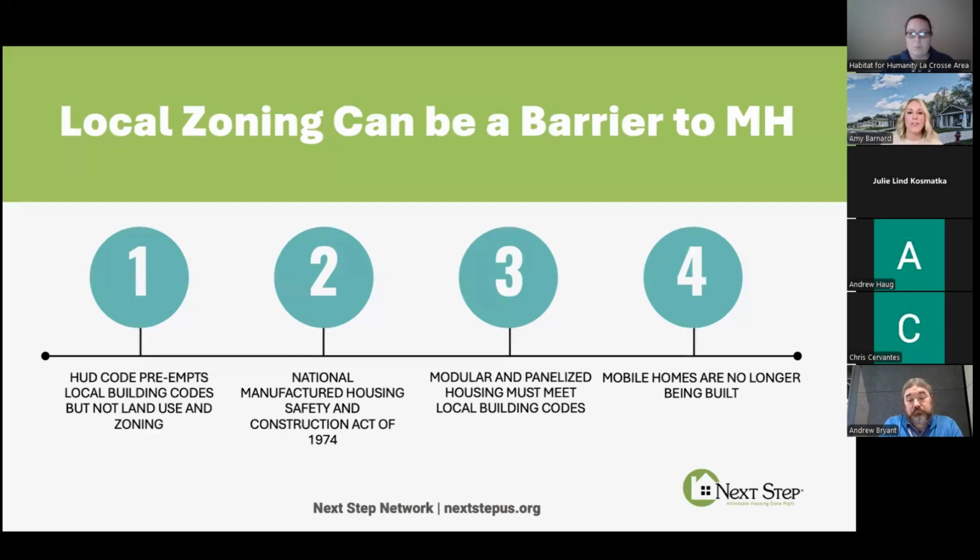All right, now the fun part, zoning. Zoning can be a barrier to manufactured housing. This is one of the things that our organization works on, policy and trying to open up markets around zoning. So the HUD code does preempt local building codes. However, it does not when it comes to land use and zoning. So we see that in a lot of markets manufactured housing may be zoned out. There's a lot of education that needs to be done in areas. Also, the National Manufactured Housing Construction and Safety Standards Act of 1974 established design and development safety standards for manufactured housing. Modular and panelized housing must meet local building codes.